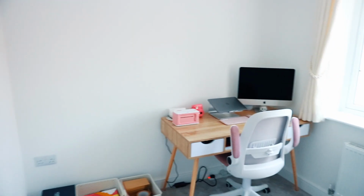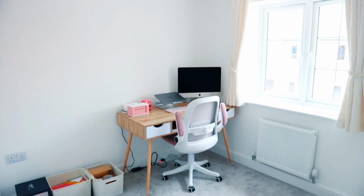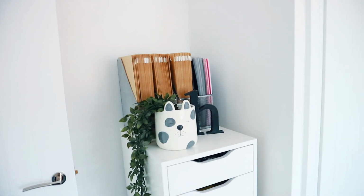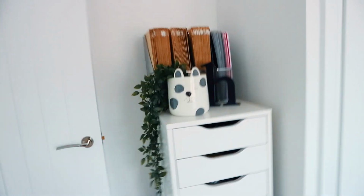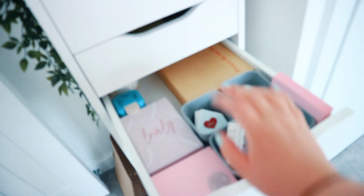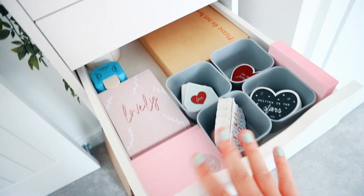So with this office, this is my working from home setup slash my Etsy shop headquarters. If you didn't know, I actually own an Etsy shop. So I sell stationery, home decor, stuff like that. Greeting cards, wall prints, stickers, you name it. I've organized it so well. I love it so much. So you've got my A4 envelopes, A4 prints, some more envelopes here, some stickers, shipping envelopes, thank you cards, sticker packs. It's so nice.